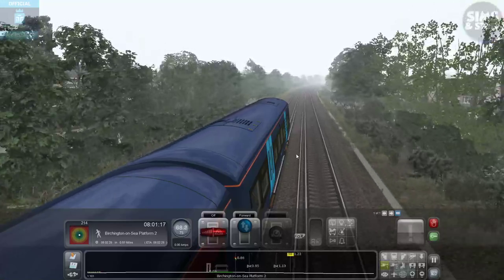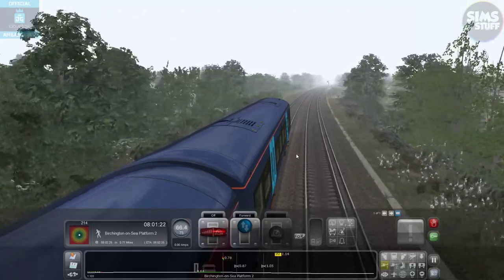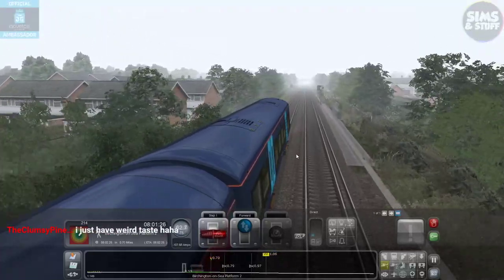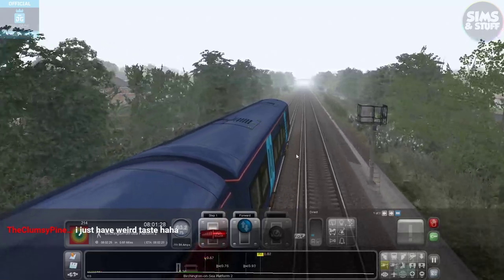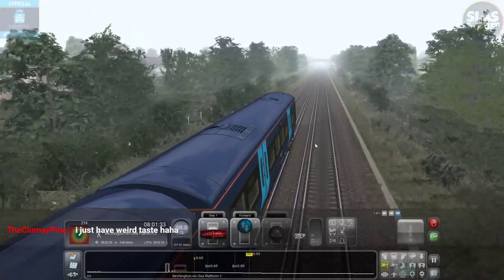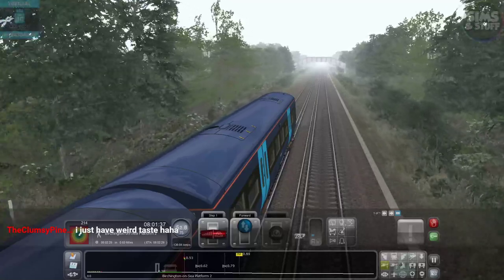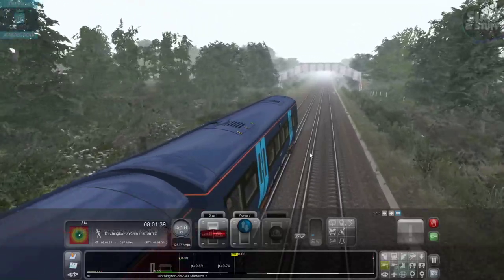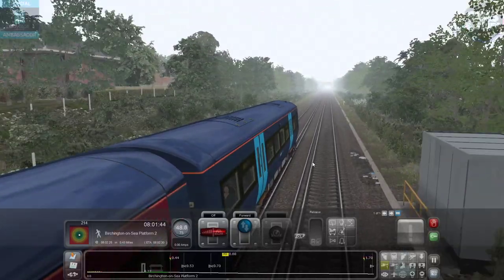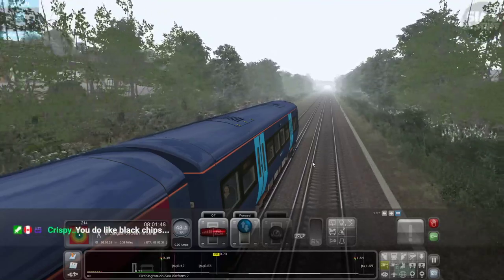Right, 0.88 of the distance to go before we get to the place. Birchington on Sea. Not a bad route, actually, so far. Quite enjoying the routeyness of it, because that's what it's called.